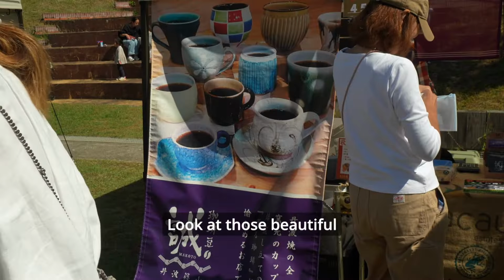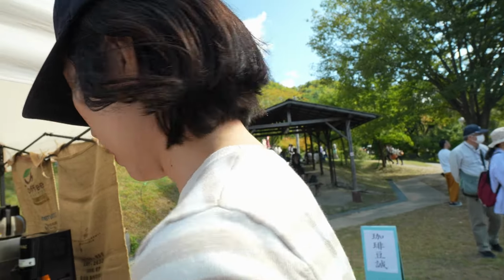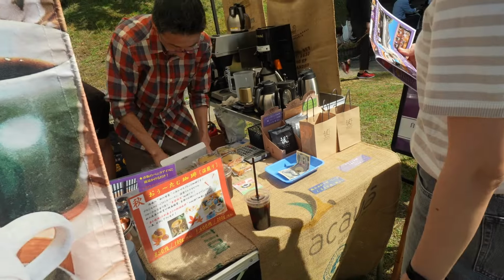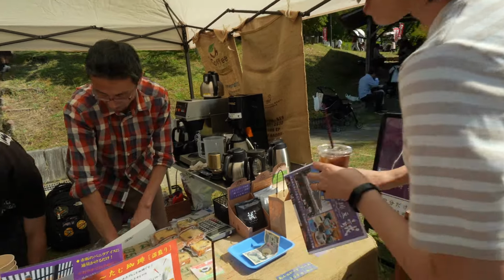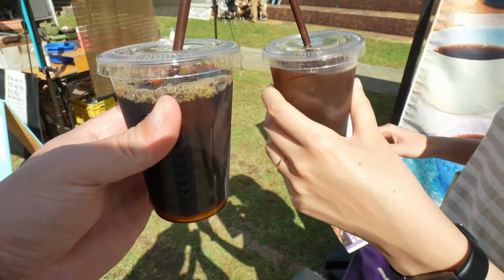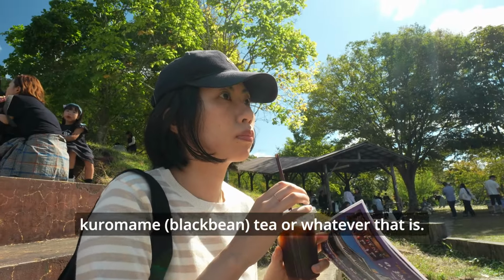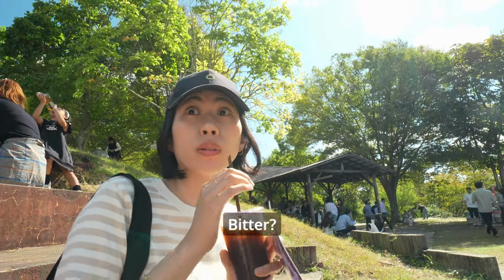Yay. Look at those beautiful cups there, the coffee's in. So what was... Kurumame tea? Coffee? It's not coffee. Not coffee? No, 100% kurumame. Oh, interesting. Okay, so let's try your kurumame tea or whatever that is. What's the reaction? It's bitter. Bitter?